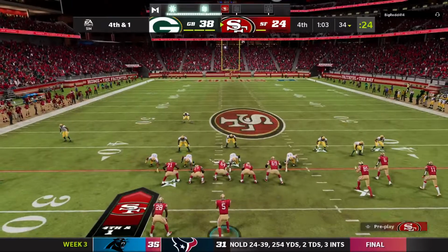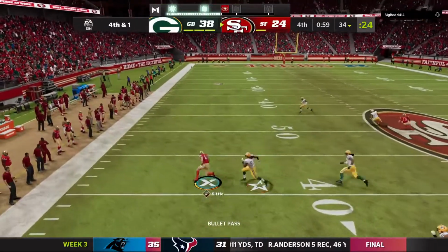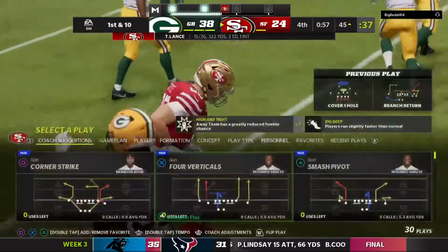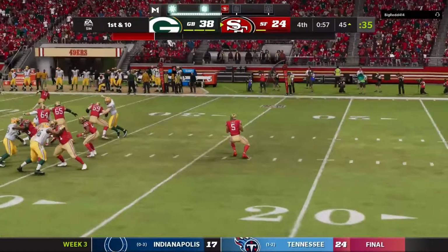They're going for it. And they'll go for it. Lance. And able to haul it in is Kittle. And out of bounds on the other side of midfield at the 45. They keep the game alive, at least for the moment, as it's a 1st down.